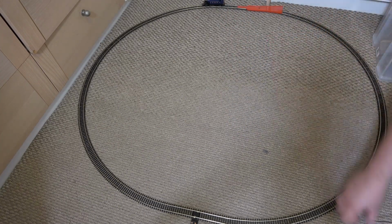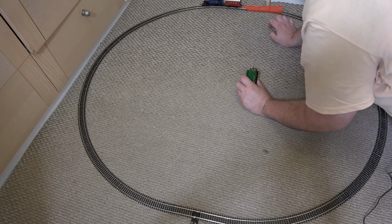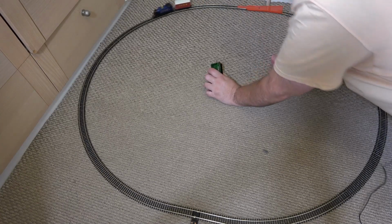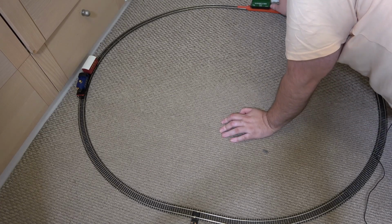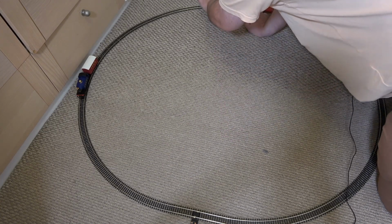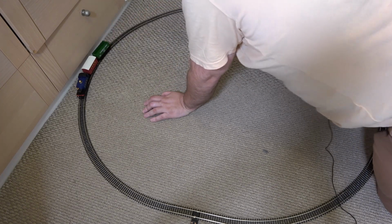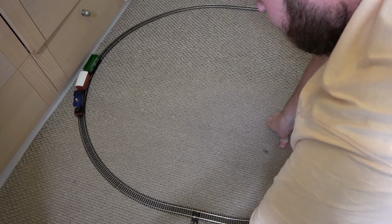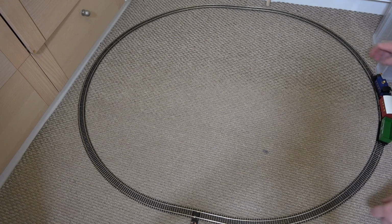So loco on track. There's the first train, first wagon. Put that on there. Give this some oomph. And that's the first train in the layout room.